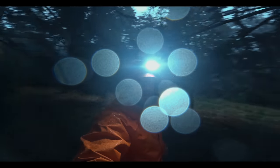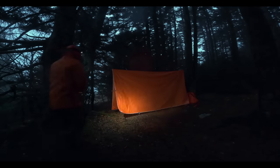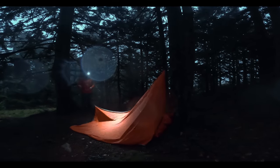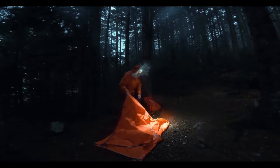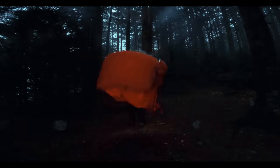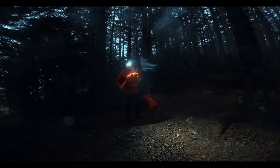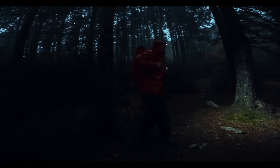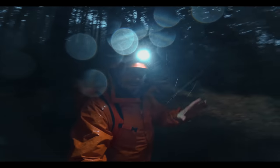Talk about it being dark. Even with my headlamp, I could barely see anything. I tried to wipe off the camera as good as I could. That's as good as it gets.